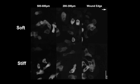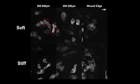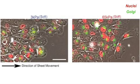But in contrast, on soft substrates, protrusions were more randomly distributed the further the cells were located away from the wound edge. For Golgi, it was particularly striking that forward orientation was lost just one cell layer behind the leading edge.